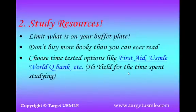Number 2, study resources. You guys know there are a lot of books out there, so you have to be really careful in picking out your resources. It's like a buffet plate. You can't take more, it's going to just fall out of the plate. So pick books that are going to be useful to you. Go to the library, take a look at these books. Just don't go by hearsay. Take a look at this book and see if the format fits your style. No point buying books and not being able to read it. Okay? So don't make that mistake.